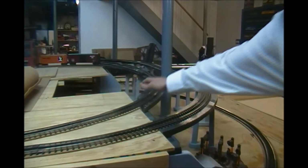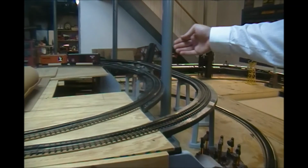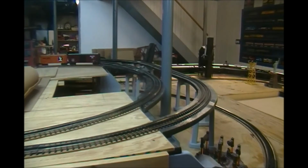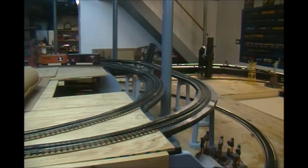Because on this inner one, you see that gray pole between the 2 trestles. Well, the problem is we set that inner trestle without realizing our articulated steam engines. So when you try to run an articulated this way, they hit the pole. So what we'll do is bring it back a little bit, so that way we can run the articulateds. And then this outer one here, we're going to replace these piers with some better piers.